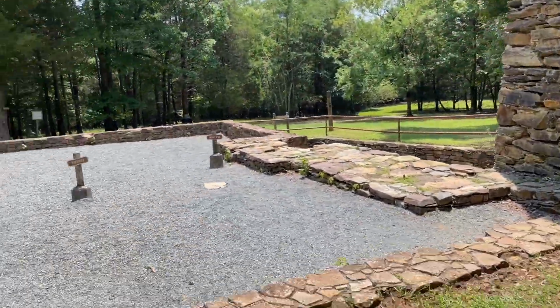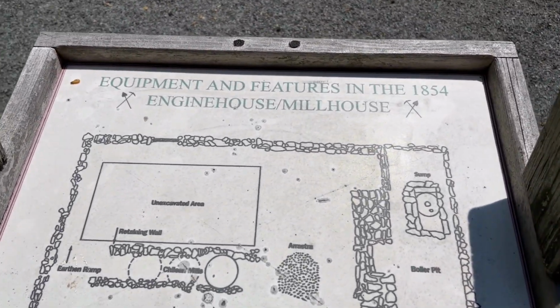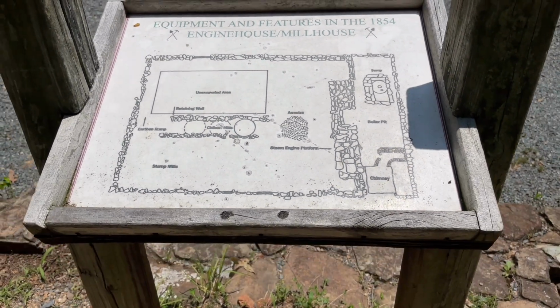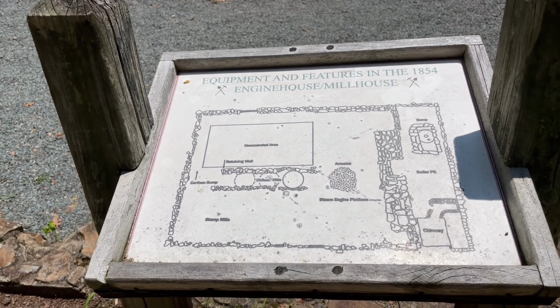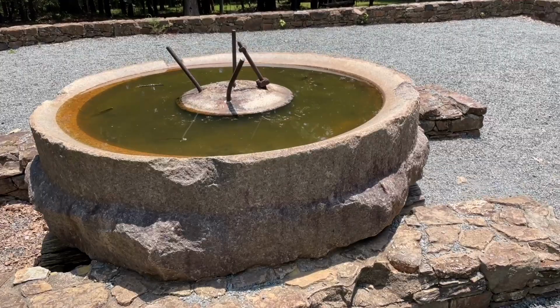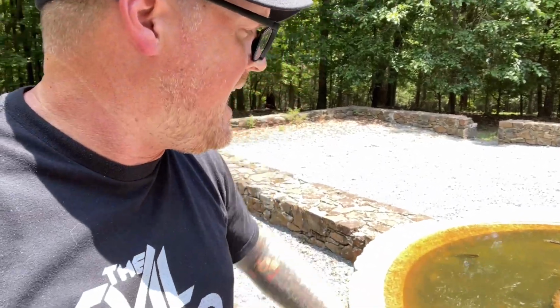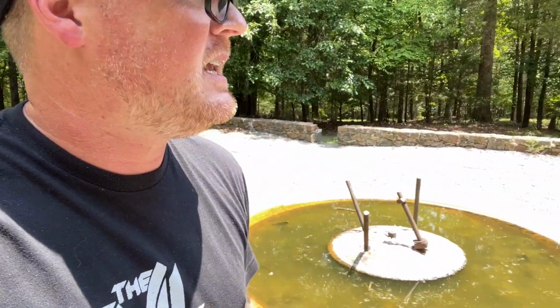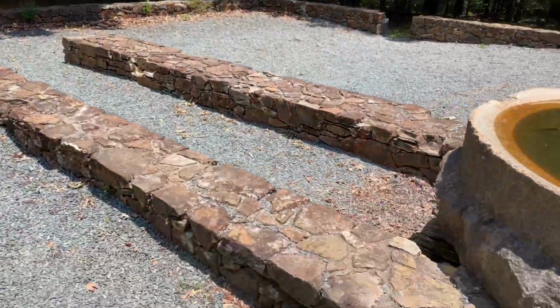So this is like an old furnace, I'm guessing. Let's see, equipment and features. In 1854, this is the Milhouse boiler pit. So yeah, this must be where they melted down the gold, I would assume. I'm not entirely sure. There's a stamp mill where they were crushing the ore and getting the gold out. In fact, that's what this is right here. This would have been where they crushed the actual ore. They had these big wheels that would spin around, powered by horse, and it would break all the ore up and they could get the gold out that way. So pretty awesome. I guess that's the old furnace chimney. Pretty neat. So my guess is right here is where they were producing the actual gold.